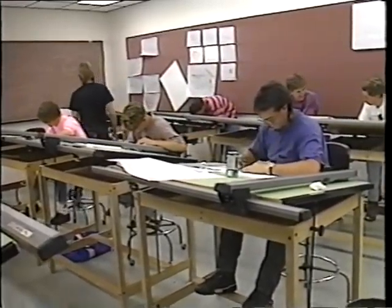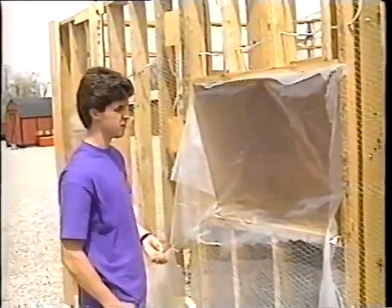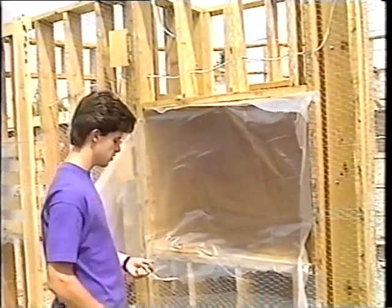It's totally different setting. And what we're going to do is the chicken wire and everything's up over here because we're going to spray polyurethane foam over the entire thing. So we have to use plastic and block off the parts that we don't want the foam on.